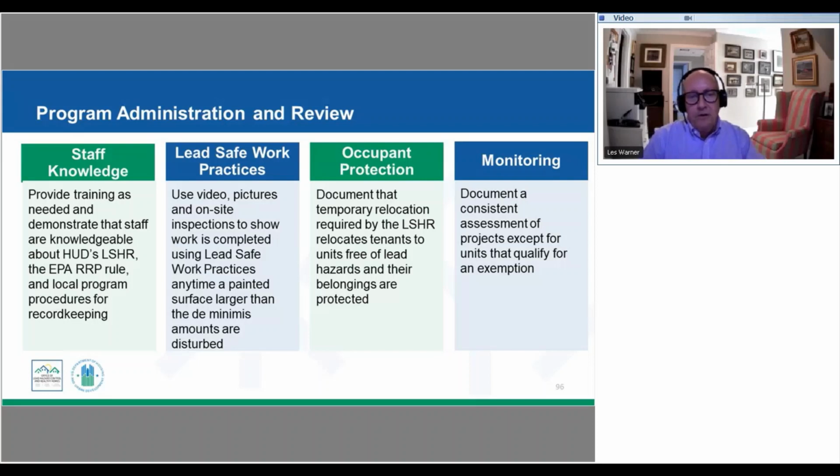We want to make sure that we're using lead-safe work practices at all points in this, and that we're conducting appropriate oversight, so we can verify that, for as much effort as we put in on the front end making sure we had certified staff and communicated what those requirements are, all those procedures and standards are being met. So doing some on-site inspections, taking photographs or videos, and being able to document that will be helpful. That includes things like the de minimis requirements we talked about, and the fact that the Lead Safe Housing Rule requirements are more stringent than the EPA rules.